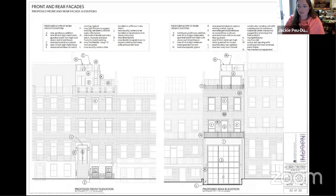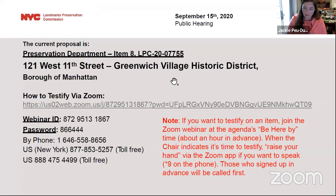First, do we have any questions? All right, not seeing any hands raised. I think we'll move to public testimony. If you're here to testify on this item, please raise your hand. And Lisa, I'll turn it over to you. Okay, we had one person sign up. That's Louisa Wenchell, so I'm going to bring you in.